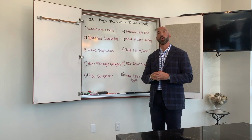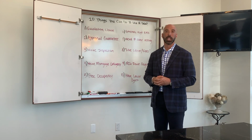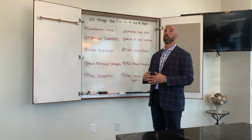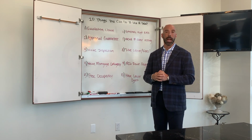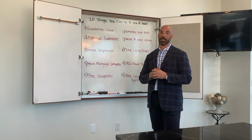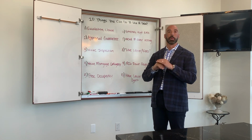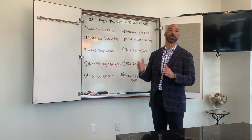Number 4, waive mortgage contingency. In every offer, standard language is that the offer is contingent upon you getting a mortgage approval, you getting clear to close. And if you don't, you get your earnest money deposit back. So if you waive the mortgage contingency, you're saying that regardless of whether you get approved or not, you're closing. And if you don't close, you're going to lose your earnest money deposit. This could make your offer as strong as a cash offer because you don't have to worry about appraisal. You don't have to worry about getting approved. You're not worried about anything. You're guaranteeing that you're going to the closing table after inspection.